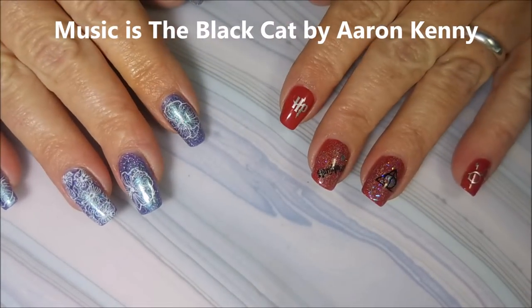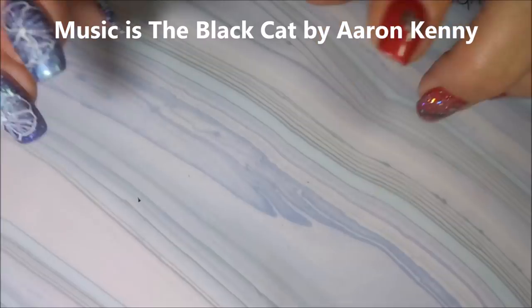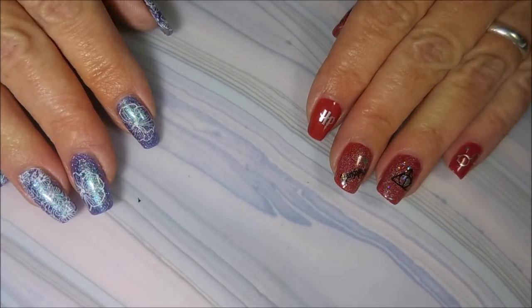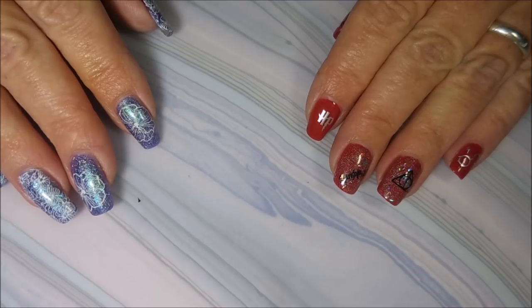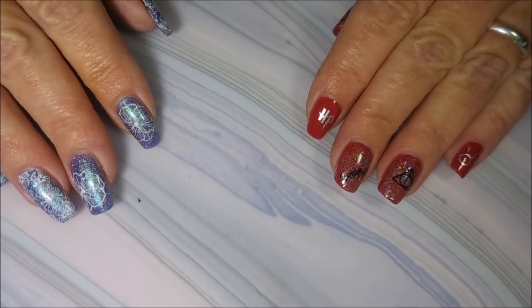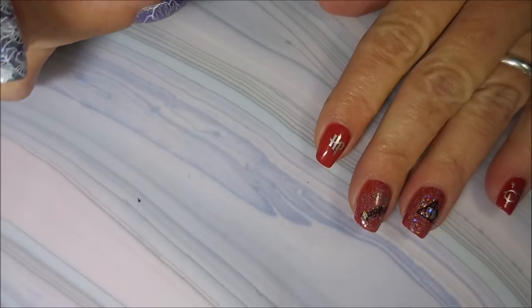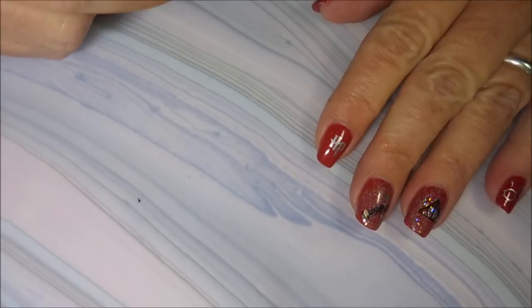Today I've got a haul to share with you. It's actually two hauls. I ordered some polishes from Moonshine Manny, and then I also got the collection from AEngland called Shakespeare's Fairies, and I bought them off of What's Up Nail. I will leave a link for Moonshine Manny and What's Up Nail down below.